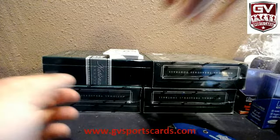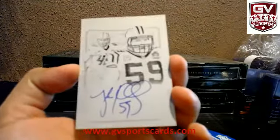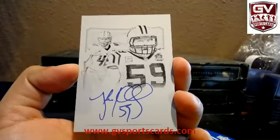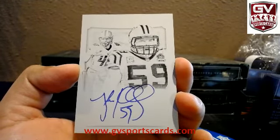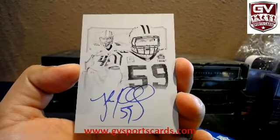Next up, we got a printing plate autograph. Nice. One of one for the Panthers. Luke Kuechly. Nice. Michael. Printing plate autograph. Nice hit there, man. Michael.